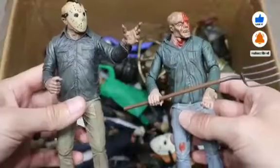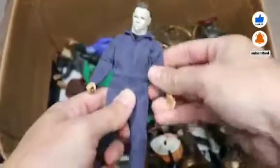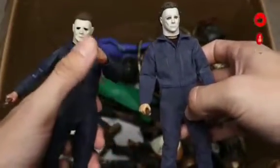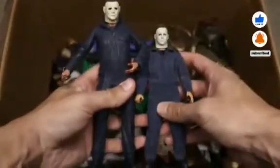We have like 3 or 4 Part 3s and 3 or 4 Part 4s, and you will see this in this video. Next up, guys, we have another Mezco figure, and this is the Mezco Michael Myers from the original Halloween, and you can just see the difference here, guys. I mean, look at this. We have the NECA 2018 Halloween, and then we have the Mezco original, and just look at this difference in size. I mean, look at that right there.